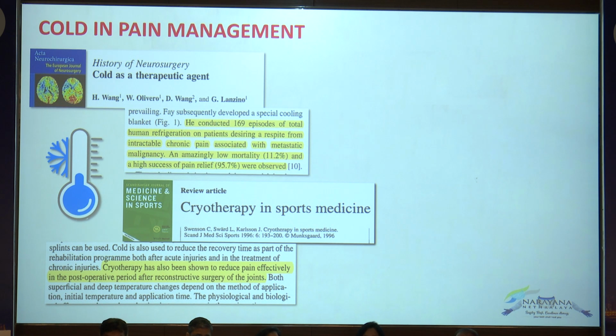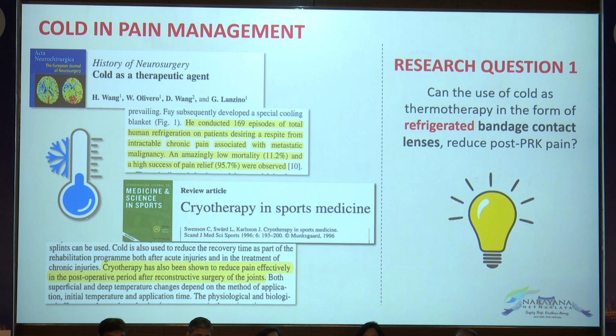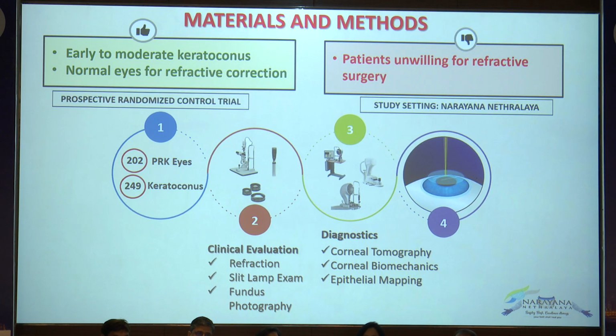There is a lot of work on using cold packs for treatment of pain. We wanted to extrapolate that concept of using cryotherapy into trying to manage post PRK pain. Our research question was, can we use cold thermotherapy in the form of refrigerated bandage contact lenses to manage post PRK pain? So we looked at a cohort of 202 PRK eyes and 249 patients who were keratoconus, who had undergone cross-linking.